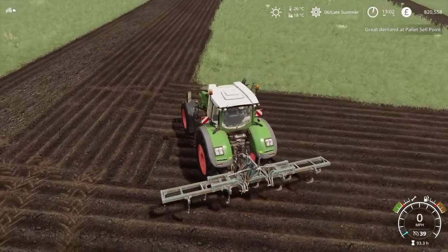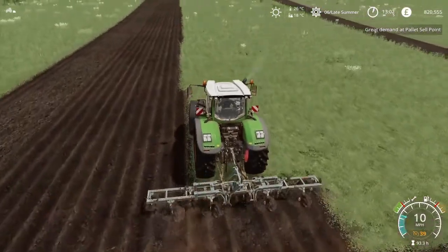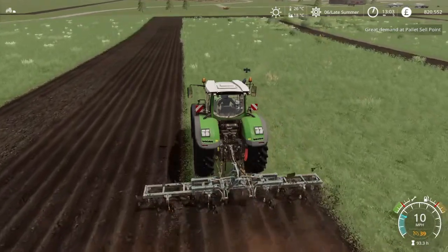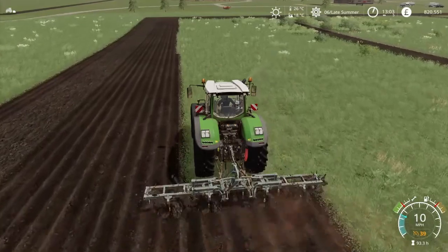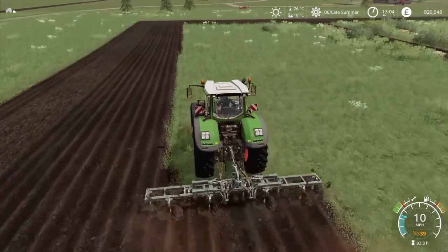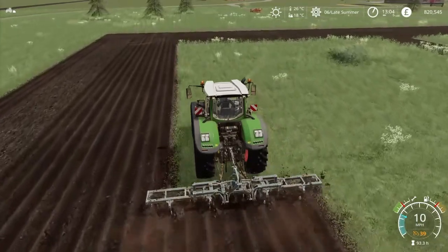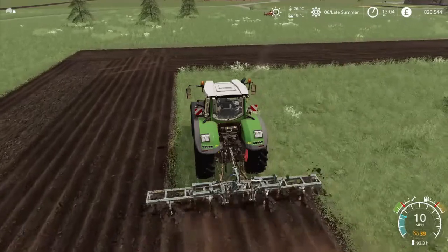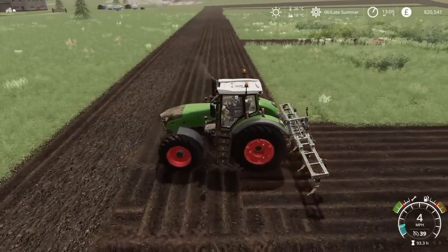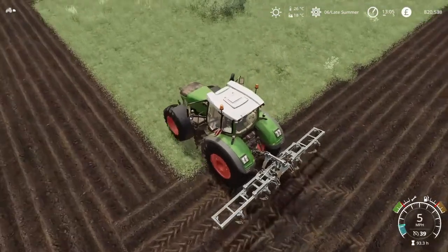Great demand at the pallet sale point. I haven't got any pallets left because we've sold them all. Most of my vehicles are going to start needing some maintenance done on them before too long. I was hoping to be able to hold out till the end of the season. That may not be possible if some of them start to run slow due to needing maintenance. We'll just have to wait and see. I mean, it doesn't take long. I've got the maintenance shed down on the main farm. It's a quick thing to do, but yeah, it's time and money. A little bit of time, a little bit of money. Probably.